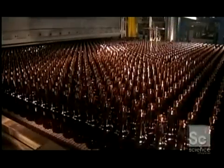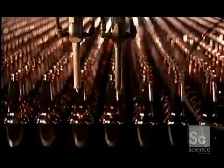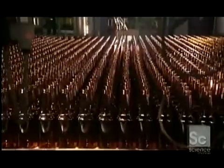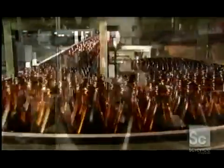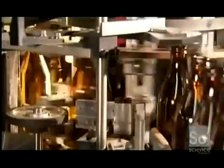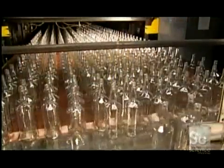As the bottles exit the annealing leer, a sprayer coats their exteriors with lubricant. This enables them to move smoothly through the rest of the inspection and packaging line. The bottles now line up in single file to head into the automatic inspection station. As the machine spins each bottle, cameras and probes check for imperfections such as cracks or bubbles.